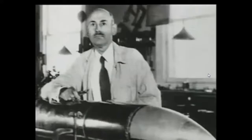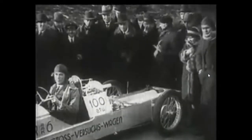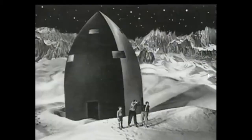American scientist Robert Goddard used Oberth's theories to build the world's first liquid propellant rocket. Its launch in 1926 marked the dawn of the rocket age. In the late 20s, Austrian scientist Max Valier carried out tests with the rocket engines developed by Oberth and Goddard. In 1928, film director Fritz Lang engaged the services of Hermann Oberth in his film The Woman in the Moon.